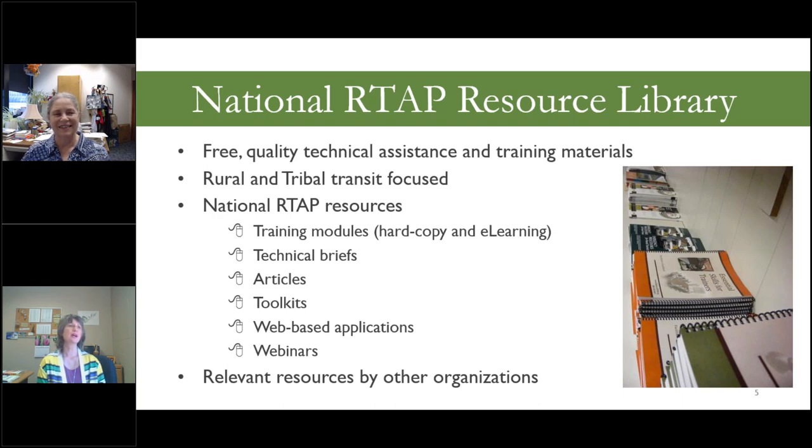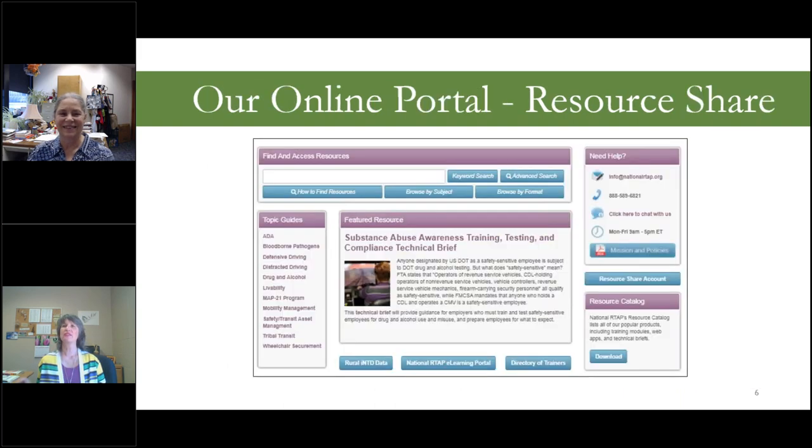We'll be taking a look at the library online public access catalog called Resource Share. But we don't only have our own materials. I mean, every library has materials by other authors and publishers. So we have hundreds of relevant resources by the top organizations in the transit industry, by national organizations, government organizations, universities and colleges, nonprofits, researchers, etc. So if you are looking for something about rural and tribal transit, transit in general, you can search our Resource Share catalog, and you will find really curated and current resources, and you won't get 1,000 hits, you won't get one hit, you'll get a good amount of hits.